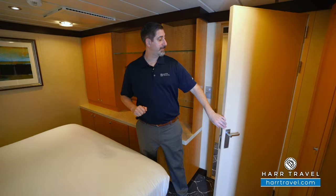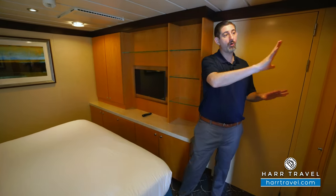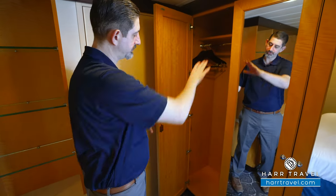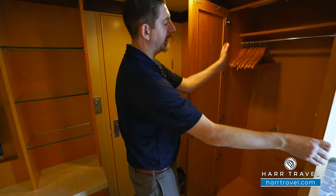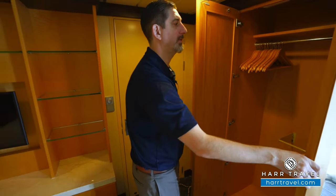Now, as we step into the master bedroom, you've got a door that does shut off completely. You're gonna have a whole wall of storage over here. So as I open this up, you've got hanging storage all the way across. As I open these up as well, you're gonna see you have even more hanging storage above. You're gonna have a shelf, and then you also have more hanging storage down below.